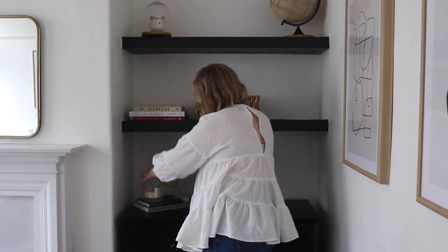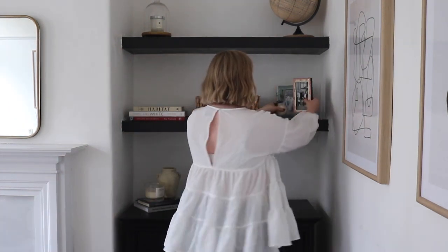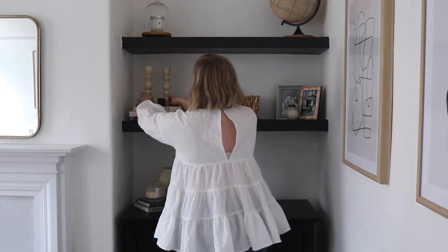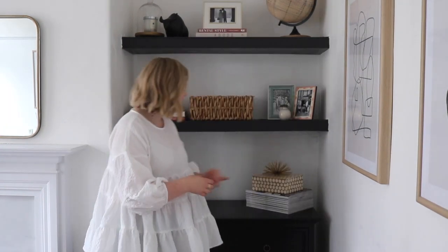You also want to be aware with your groupings of what's going on around them. You never really want the same grouping sat on top or next to each other. Again, with my built-ins, you'll see I have a couple of photo frames out of personal memories, but none of them sit directly next to each other.